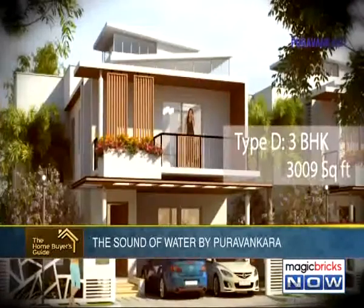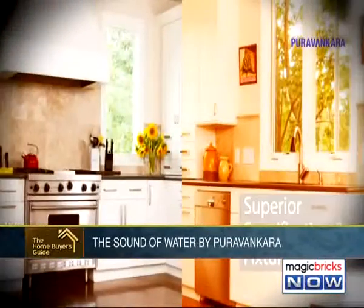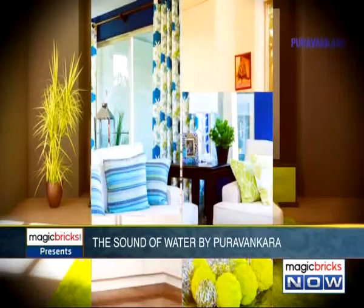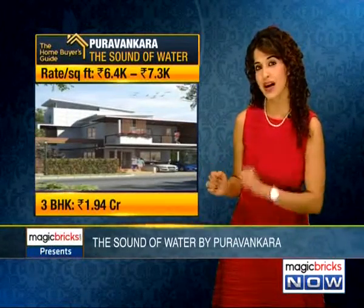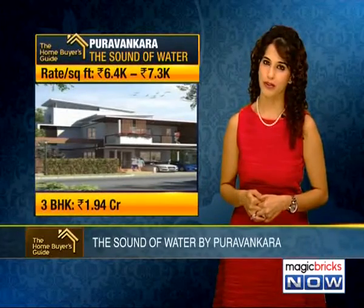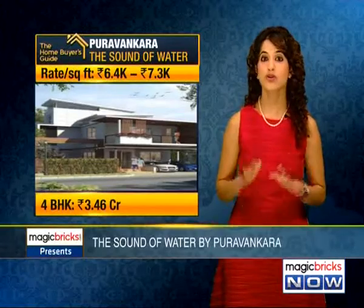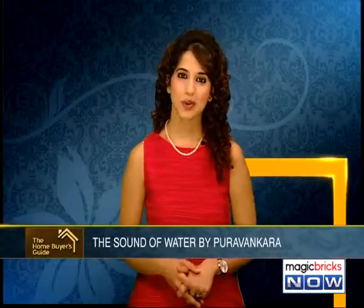Well, now that we've got your location sorted out and locked in place, it's time to take a look at the project cost. So how much will this project set you back by? The project is being priced between 6,450 to 7,330 rupees per square foot. So some quick math will tell you that a home here will set you back by a cool 2 to 3.5 crore rupees. Well, for this kind of a price, what kind of amenities can you expect?